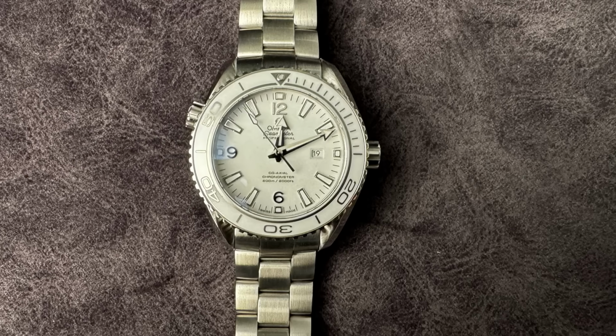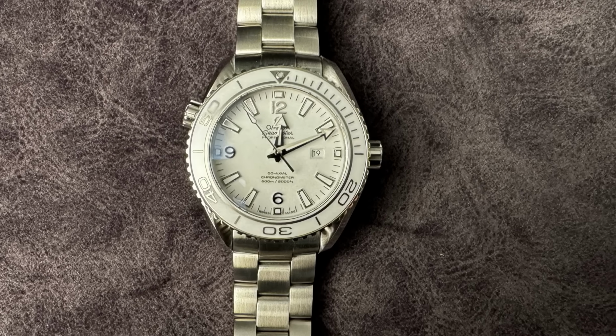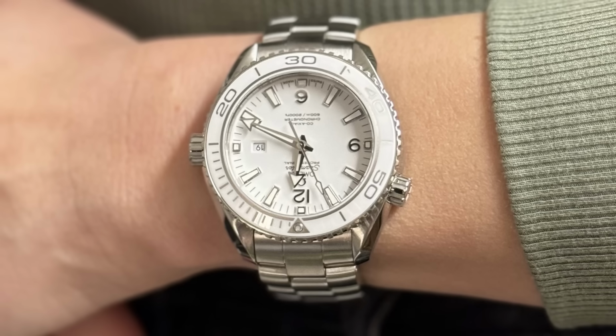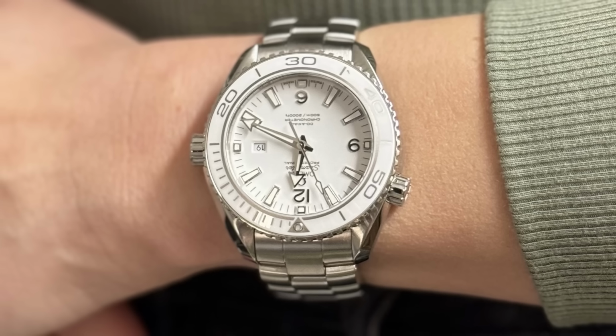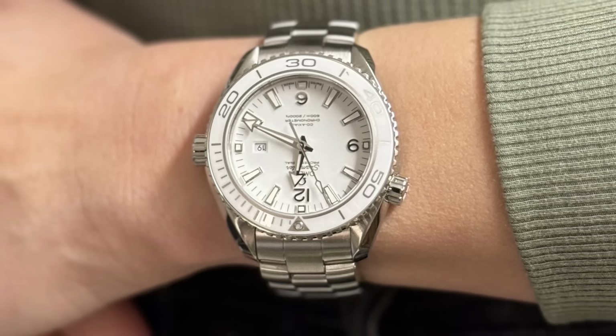I bought this piece over 2 years ago now when I first started with the company to kind of commemorate my new job. I love how sporty this piece is and find that it still has some kind of feminine element with the white dial and the white bezel, which allow me to wear it with many different outfits. And yeah, now anytime I wear it, I get to think about when I started with the company and how much I've grown.